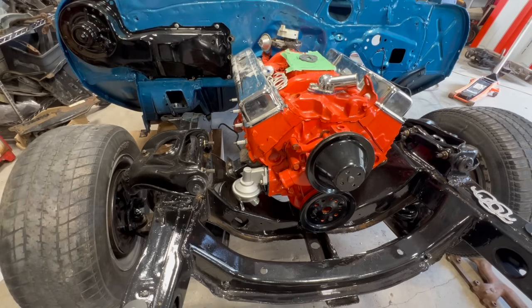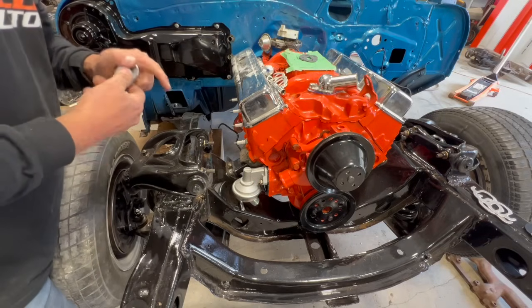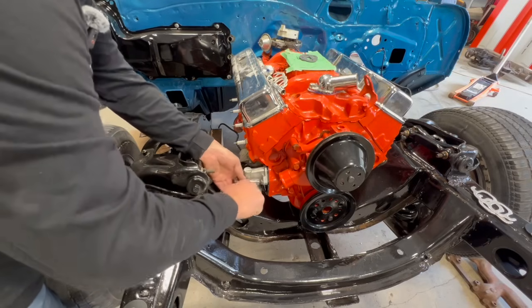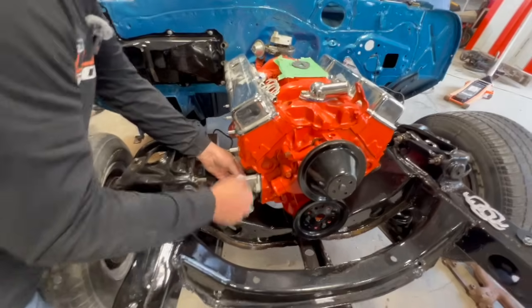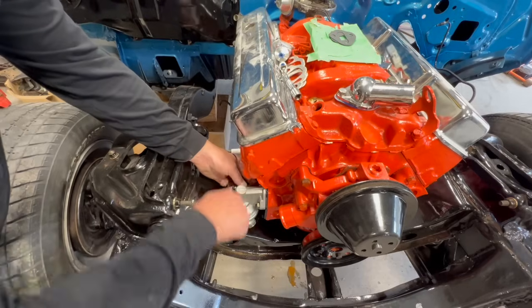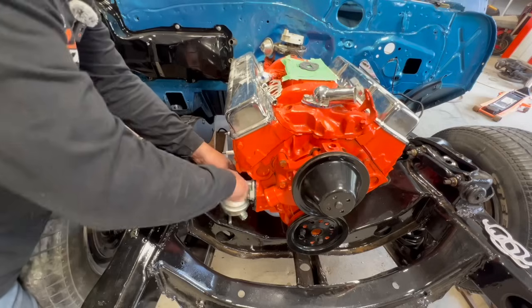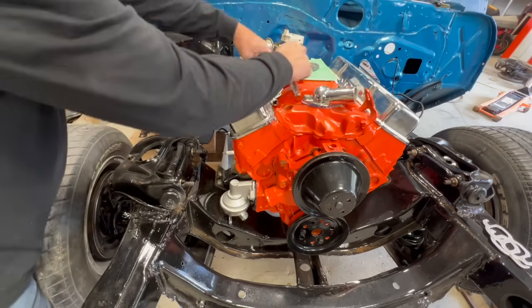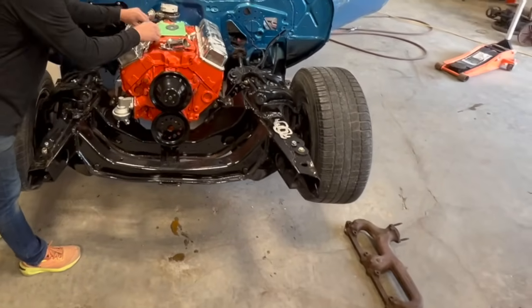Turn the light on. Nice and tight. Nice and tight. That settles that. Fuel pump installed. Oh, no, it isn't. Silly me.